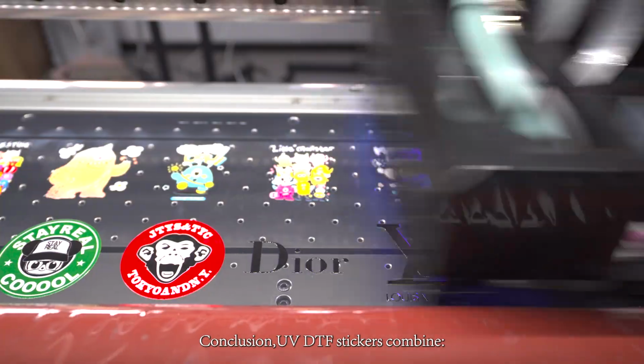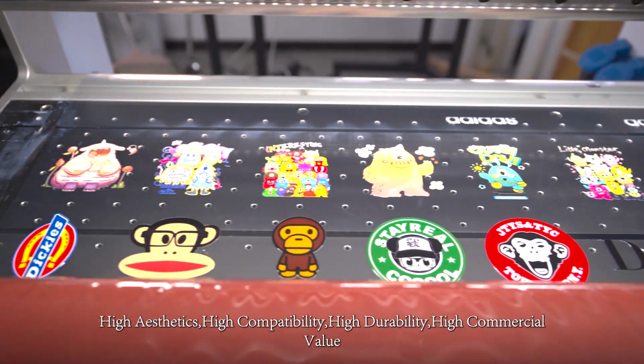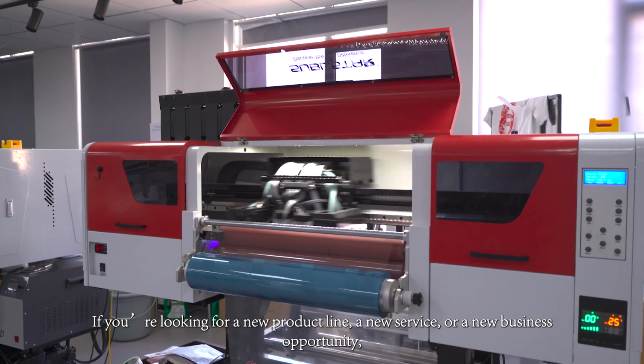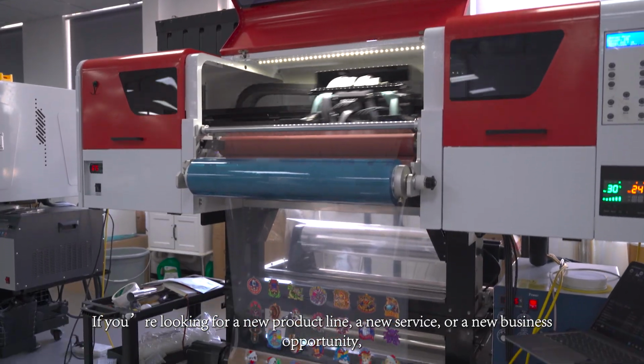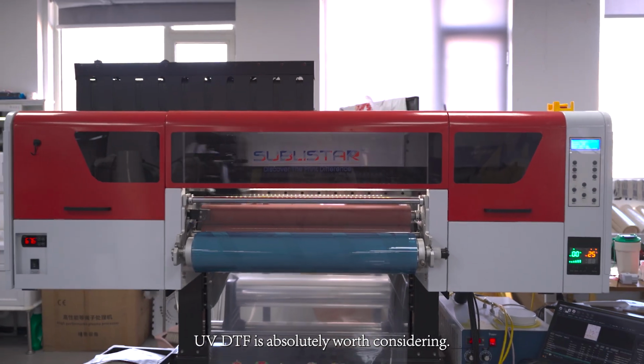Conclusion: UV DTF stickers combine high aesthetics, high compatibility, high durability, high commercial value. If you're looking for a new product line, a new service, or a new business opportunity, UV DTF is absolutely worth considering.